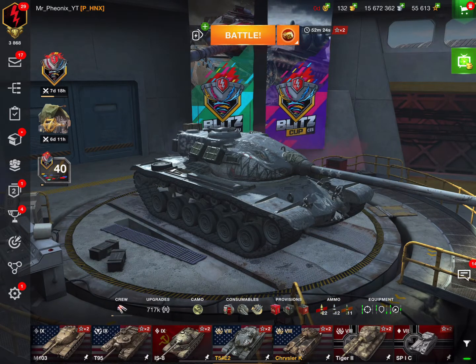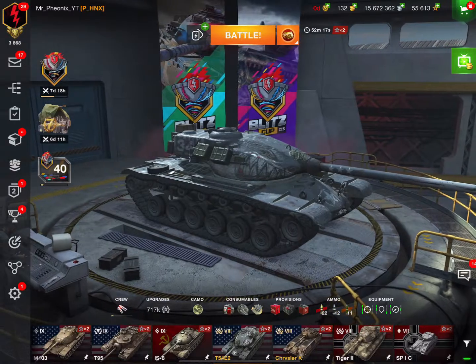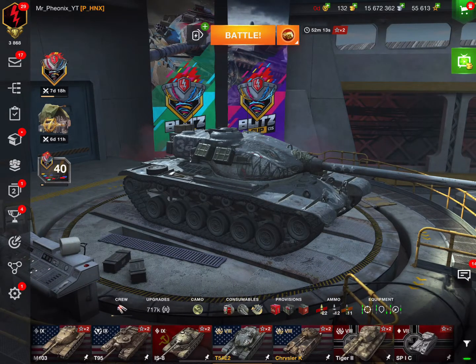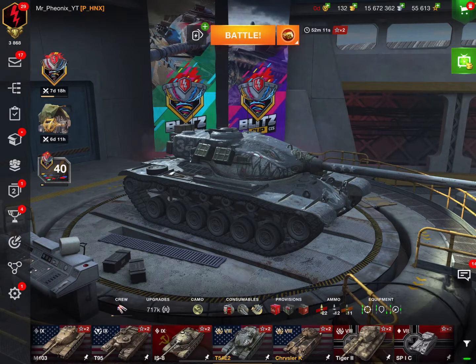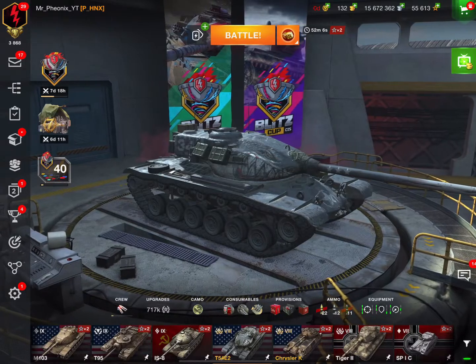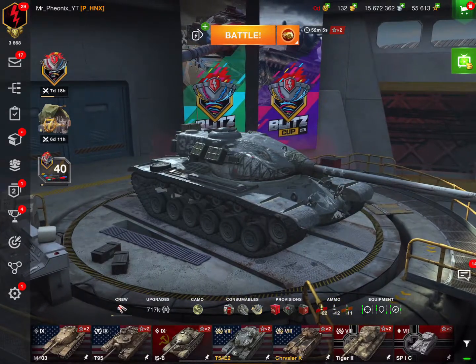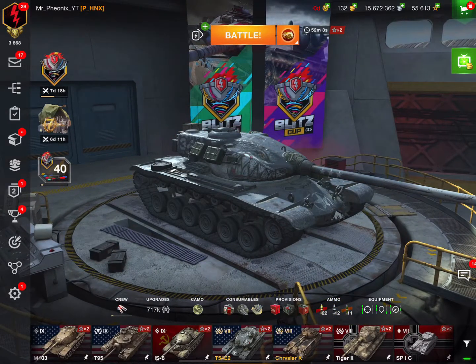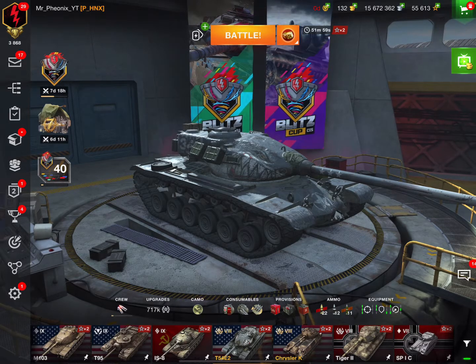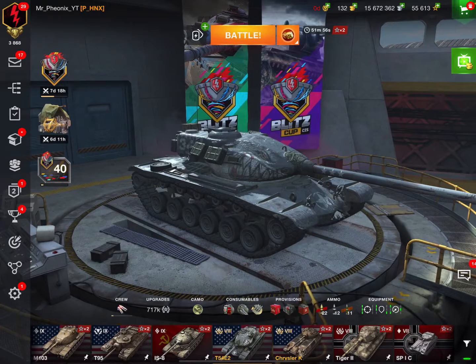So should I spend my gold now or wait until Blitz Fair? Well, if there's a tank in the stores you really want and you can get it right now for a really cheap price, then yes, definitely I would recommend it. However, if you want a very strong and powerful tank, wait until the Blitz Fair, and I guarantee you that tank will come in the Blitz Fair, and you'll be able to get it in the auctions, hopefully.